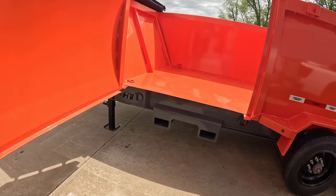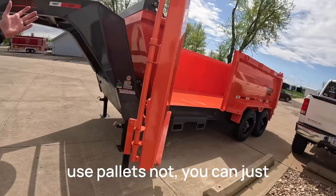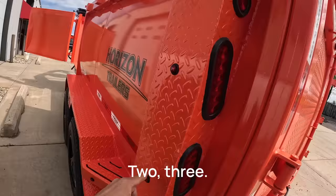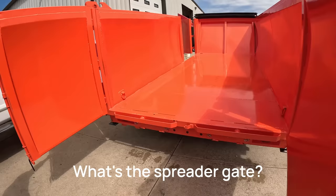So you got this so you can side load right in. Obviously you've got the contractors who will use pallets and whatnot. You can just put that on the side, and then go and put your forks into the pockets. Look at this, we got triple lights in the back. Two, three. Little details. Ben, will you open up the gate and show me how this works? We have the normal gate with the spreader gate. Ramps are here in the back.